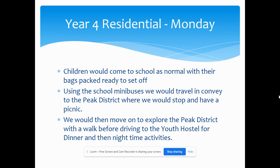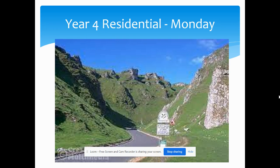For many of them, it might be their first time staying away from home, which will be really exciting. And on the evening after eating their dinner, we'll do some activities. There's a little photograph of one of the places we might stop and have our picnic. Amazing scenery.